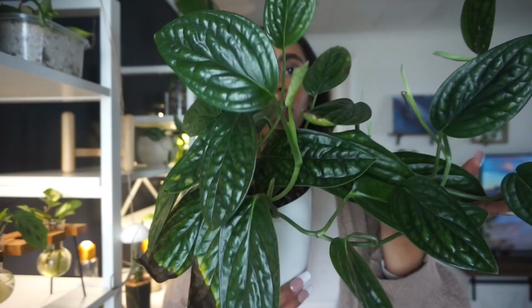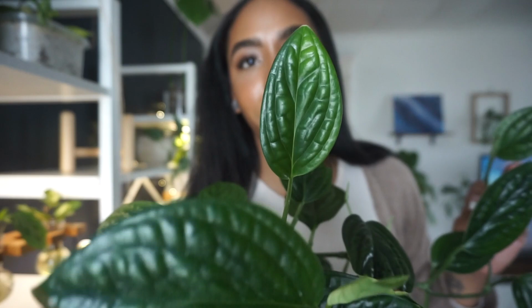Anyways, let's check the Peru. Oh my gosh. I think I already checked my Peru earlier, but he's doing quite well. I mean, he has a little bit of crust on his leaves, but he's doing quite all right. I'm so happy that I have this plant, honestly. Like, look at the texture. It doesn't get better than that.